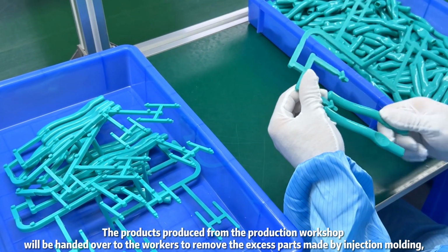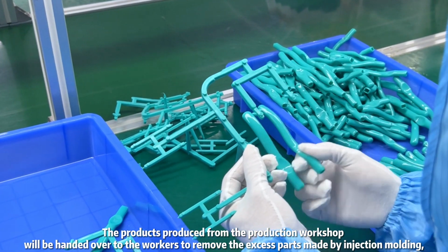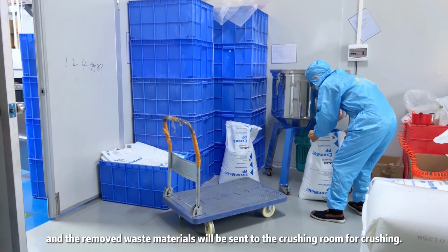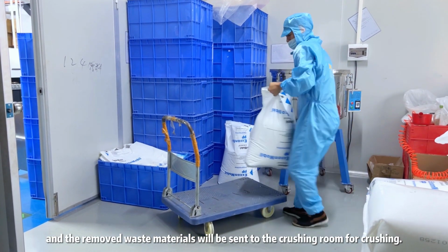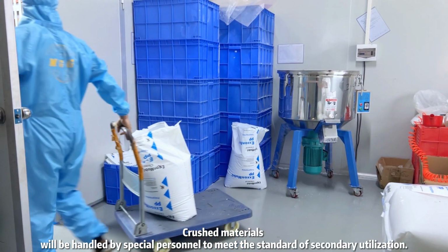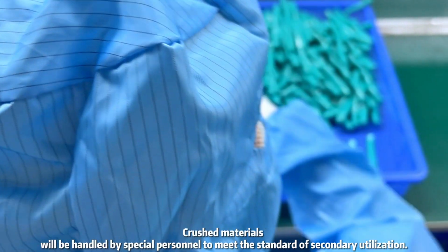The products produced from the production workshop will be handed over to the workers to remove the excess parts made by injection molding. And the removed waste materials will be sent to the crushing room for crushing. Crushed materials will be handled by special personnel to meet the standard of secondary utilization.